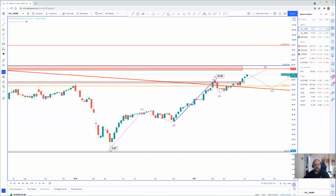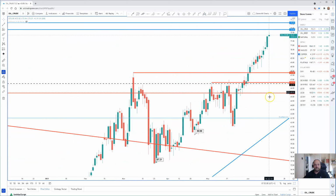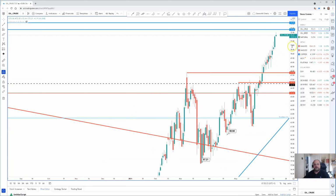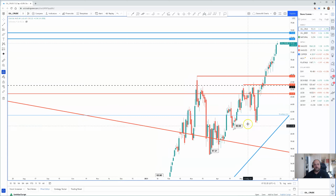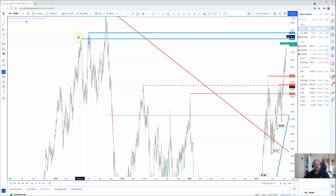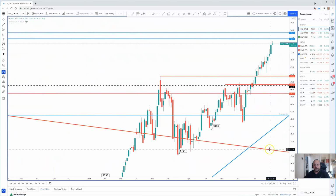WTI crude oil continues the bullish move higher. Looking at it on a daily basis, we can see the pretty strong move higher yesterday, and we moved from 70.60 all the way up to 72.14, so a really nice move. We have interim resistance coming in at 72.84 and 73.64, so a little band from previous swing high levels that will act as resistance in the coming hours and days.